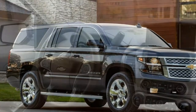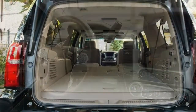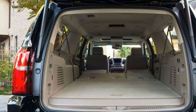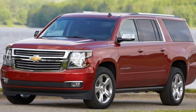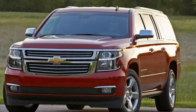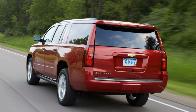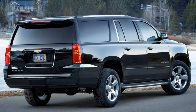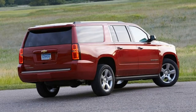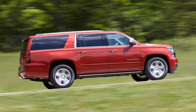Trim levels and features. The 2018 Chevrolet Suburban is a full-size SUV with seating for up to 9 passengers. It is offered in 3 trim levels, LS, LT and Premier. Standard feature highlights with the LS include a 5.3-liter V8 engine, 355 horsepower, 383 pound-feet of torque, a 6-speed automatic transmission, 18-inch alloy wheels, seating for 8 passengers (a front-row 3-passenger bench seat is optional), automatic wipers, remote start, rear parking sensors, tri-zone automatic climate control, power-adjustable front seats, a leather-wrapped tilt-only steering wheel as well as a household-rated power outlet.